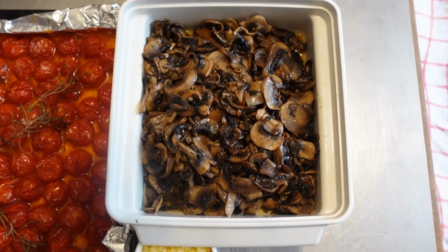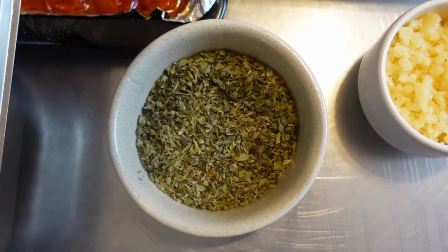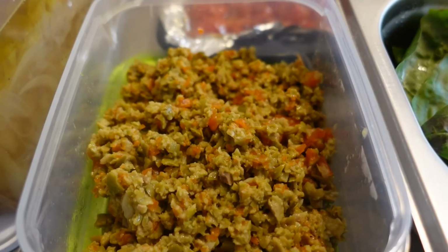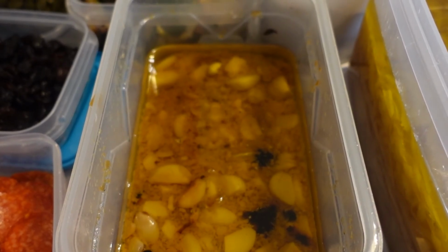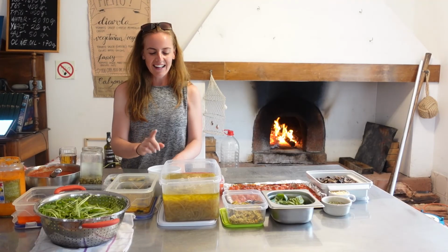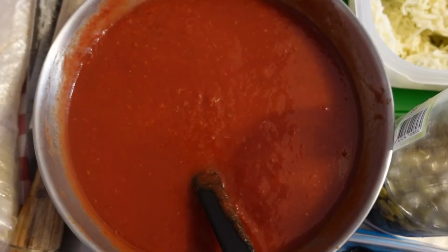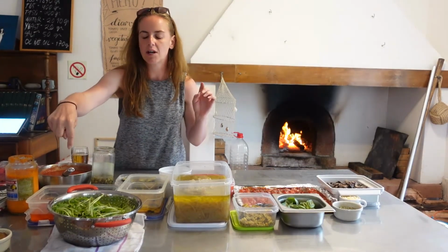So we have got mushrooms, we've got an aged cheese which comes from the Azores, we've got oregano, we've got confit cherry tomatoes, we've got Madeira and basil, we've got a tapenade of olives and garlic, we've got another confit of onions, confit of garlic. Over here we've got gigantic red bell peppers. These ones are aubergines, thank you. So we've got aubergines, and then we've got courgettes, we have got capers, we've got obviously the tomato sauce, we've got raisins, we've got salami and chilies, which also come from here on Madeira.